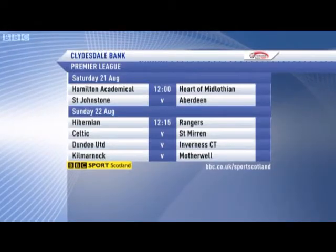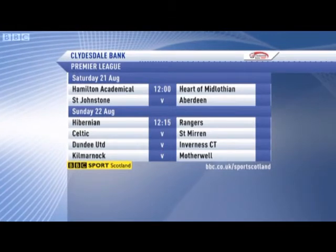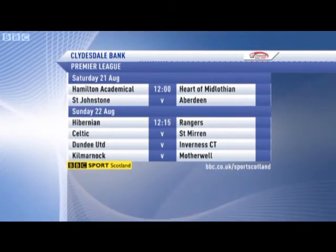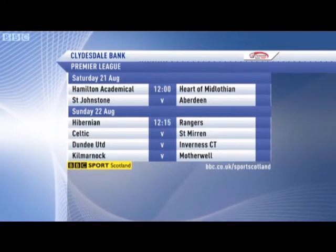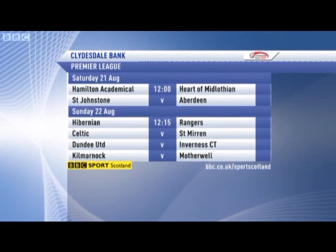Next weekend in the Clydesdale Bank Premier League looks like this. Just the two Saturday games. Hamilton against Hearts is the first one at lunchtime, followed by St Johnstone against Aberdeen. Four on Sunday. That one looks mouth-watering at Easter Road, Hibs against Rangers. Celtic at home to St Mirren. Dundee United against Inverness. And Kilmarnock against Motherwell.